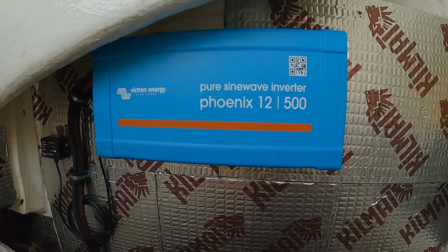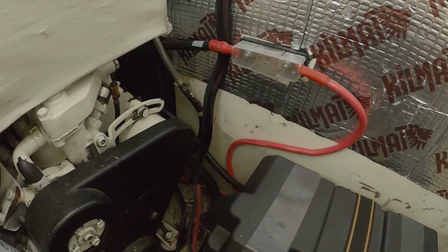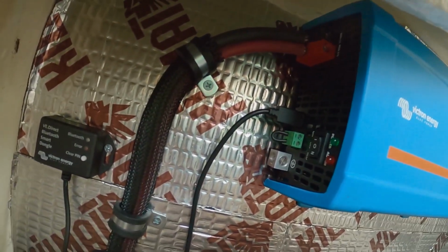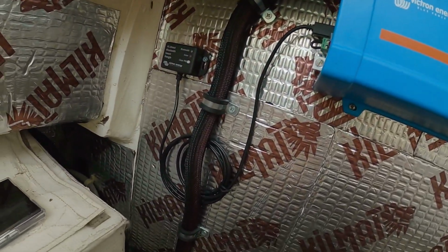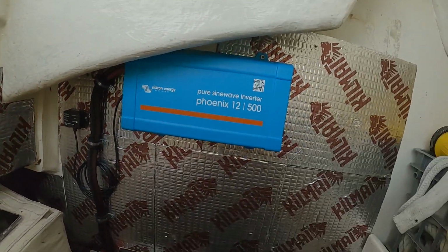Got my brand new Victron Phoenix 12/500 installed. Ran the power cables up. I've been liking this sheath stuff. Into the back of the inverter with the Bluetooth connectivity, and we are set.